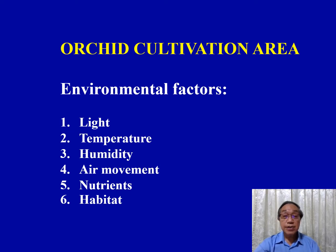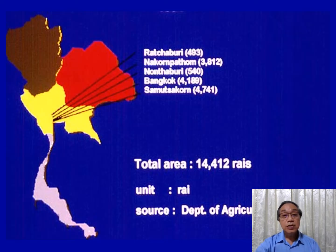For cultivation area, we have to think about environmental factors: light, temperature, humidity, air movement, nutrients, and habitats. All these have to be the same as where you found the orchid in nature. So you have to imitate nature to make suitable greenhouses in a suitable area. In Thailand, most of the growing area is in the central plain near Bangkok, where the weather is hot and humid. This is suitable for growing dendrobium and vandaceous orchids.